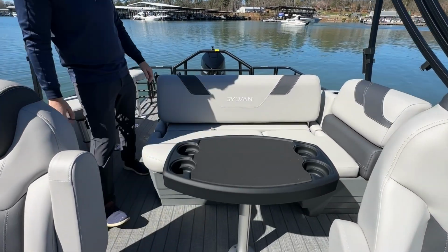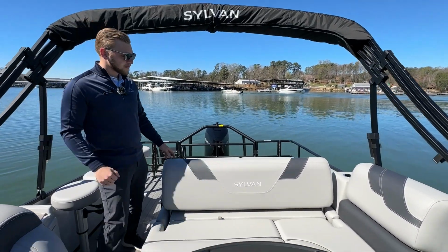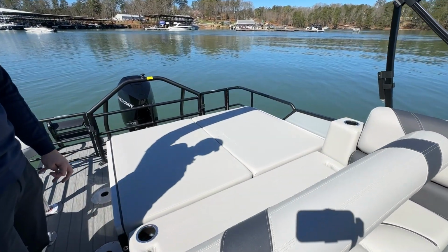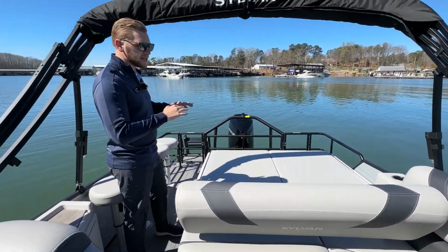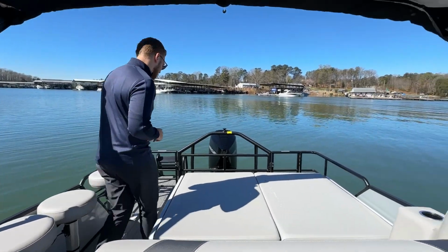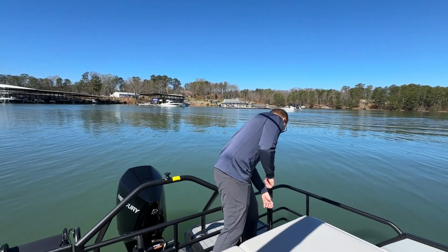Moving into the aft section of the boat, you're going to have a really nice kind of spacious L-shaped seating right here with a table. Really cool part about this boat is you are going to have a swing backrest, so you have a really nice huge sunbed, biggest sunbed I've ever seen. But the really cool part about this sunbed, it's got two features. When you want to hang out, catch some rays, this is going to be your configuration.